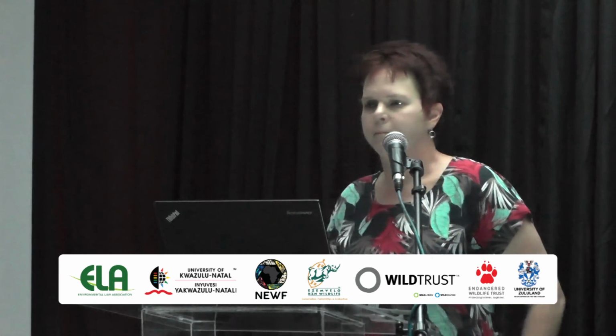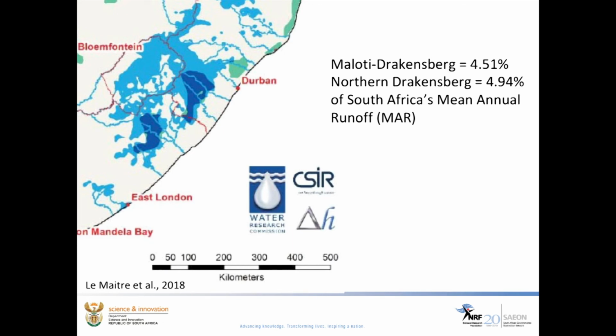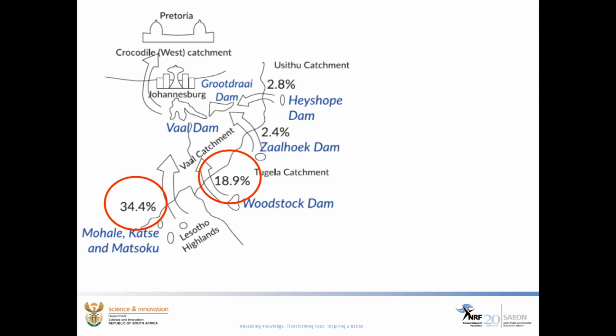So if we bring that back, what does this mean? These Drakensberg areas supply, the Maluti-Drakensberg, 4.51% of our national mean annual runoff. The Northern Drakensberg, 4.94% of South Africa's mean annual runoff. It seems fairly substantial, and when you drill down a little bit further to look at what that actually means, those areas are supplying 19% of the water input to the Vaal system from the Northern Drakensberg, nearly 35% of the input to the Vaal water system from the Maluti-Drakensberg.